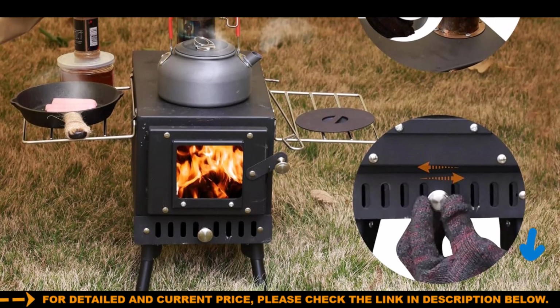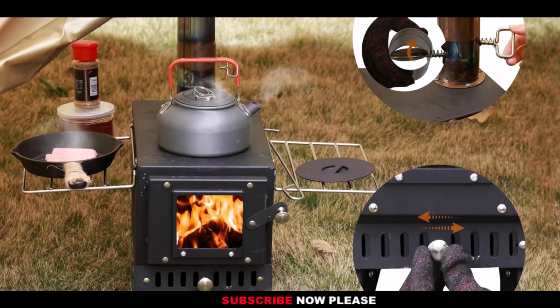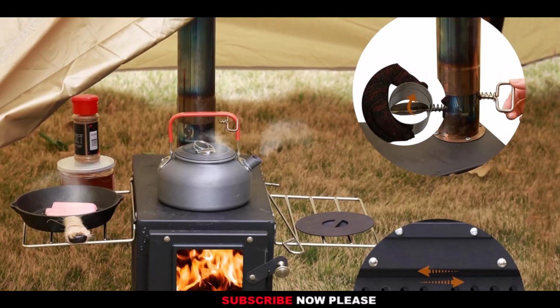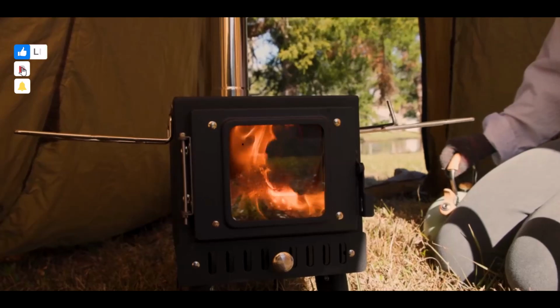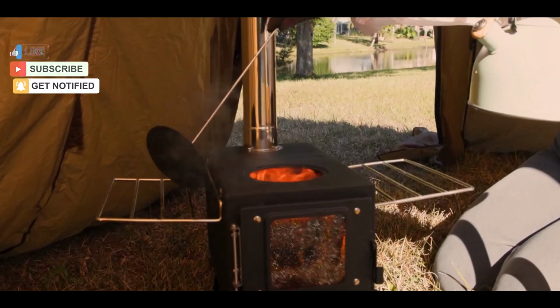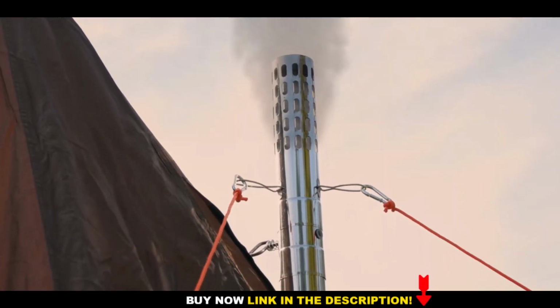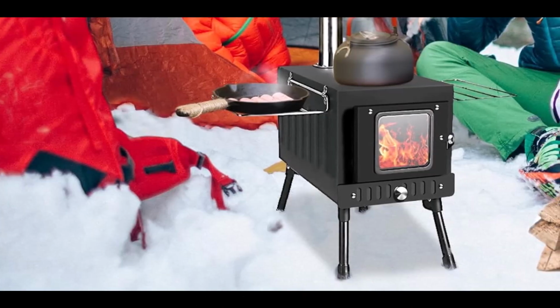The 4 collapsible legs make it simple to set up and pack away, while the chimney and accessories fit neatly inside the stove's body, reducing bulk and simplifying transport. The stove's large window provides a clear view of the internal combustion, which is a unique feature that enhances the overall experience. This allows you to monitor the fire and ensure proper heat distribution. Additionally, the stove's ashtray design makes cleaning out the ashes easy and hassle-free.